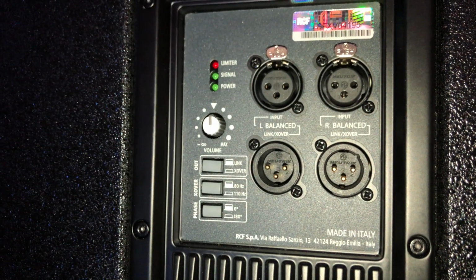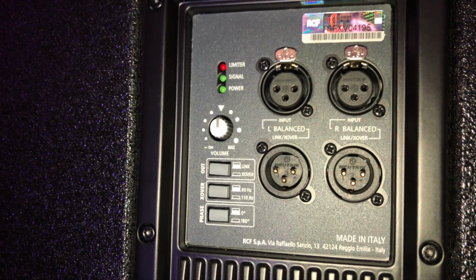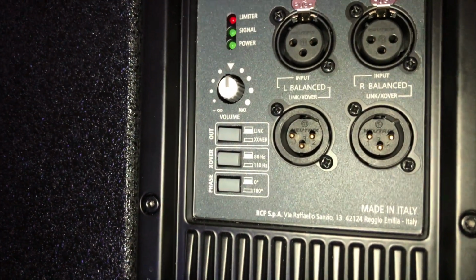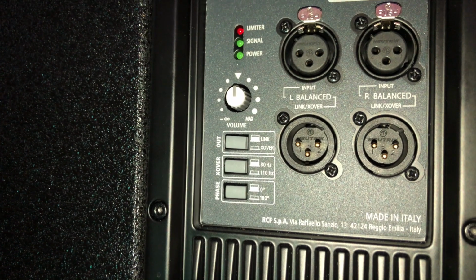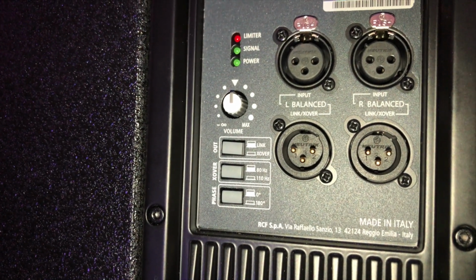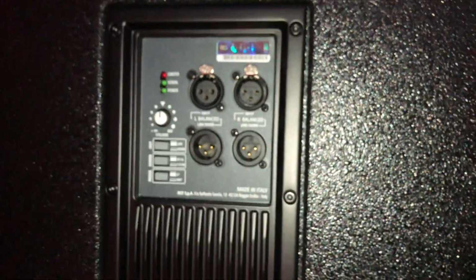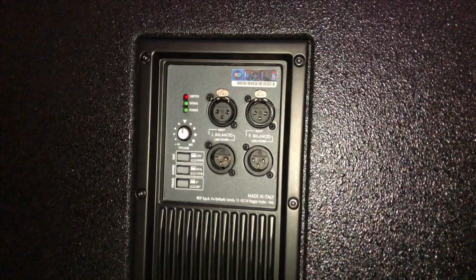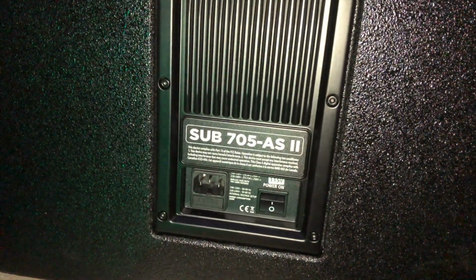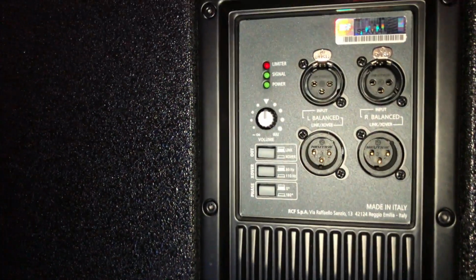The second one I bought had a very slightly different looking menu back here as far as the placement of the sticker and the made in Italy. And it said to push in for 180 and out for 0 on the phase. Well, that's mislabeled. So if you have a sub 705 AS2 that has this label on the bottom rather than that label on the bottom, you may want to double check your polarity because they may be running backwards.